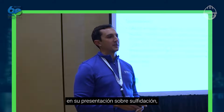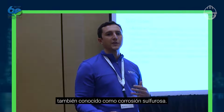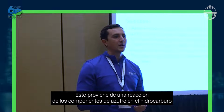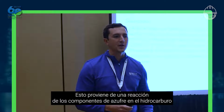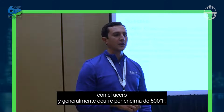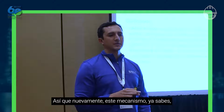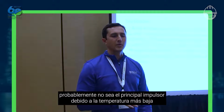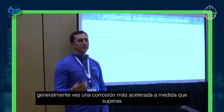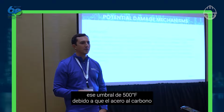Sam showed this in his presentation: sulfidation, also known as sulfidic corrosion. This comes from a reaction of sulfur components in the hydrocarbon with the steel. It typically occurs above 500 F. So again, this mechanism is probably not the primary driver because of the lower temperature. Generally you see more accelerated corrosion as you get above that 500 F threshold.